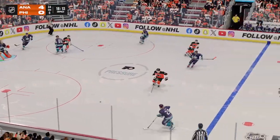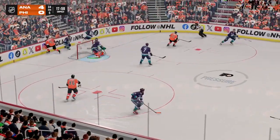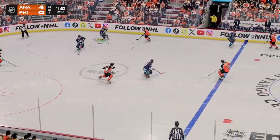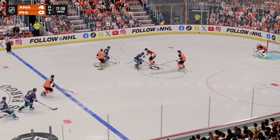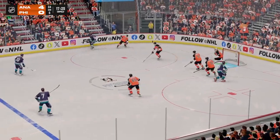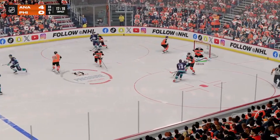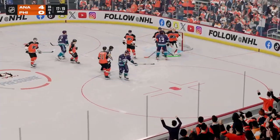Scooped up along the wall by Faber. The Ducks will play it in their own end, and he maintains possession of the puck here. Back to the point it goes. Nice block. He's in. Oh, what a save on a one-timer. He was dialed in there.